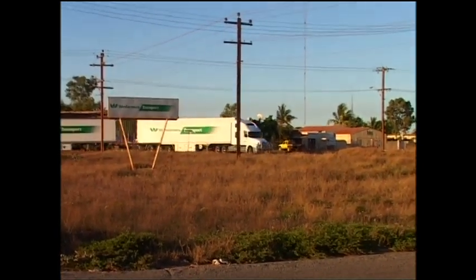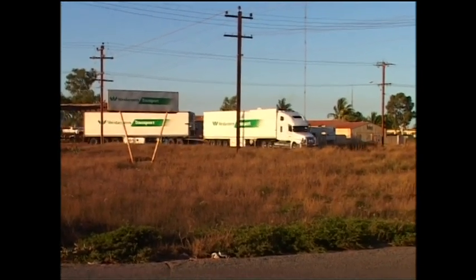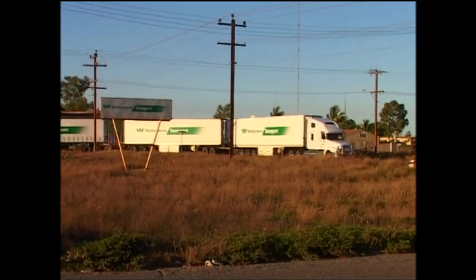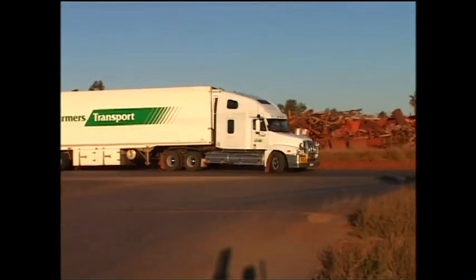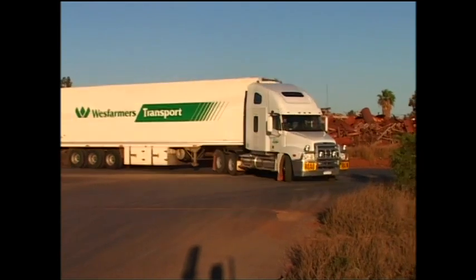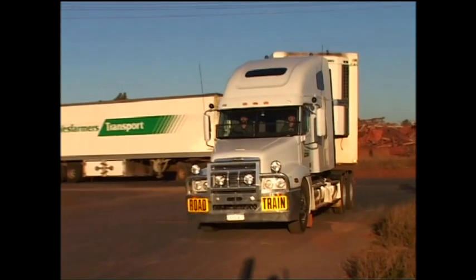The Bunjima Freightliner pulls into the northern coastal town of Port Hedland. Port Hedland is the main export port for the iron-rich Pilbara region. The value of mining from the Pilbara region in any one year is estimated to be in the vicinity of $10 billion.